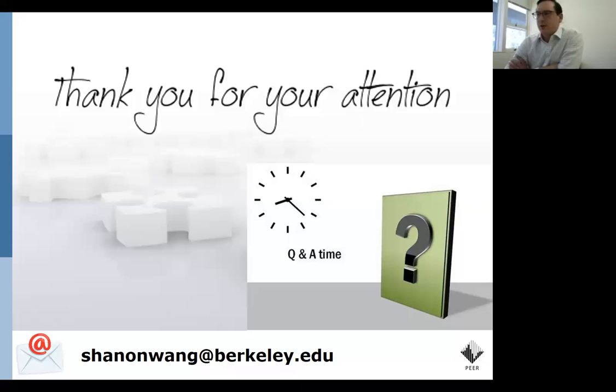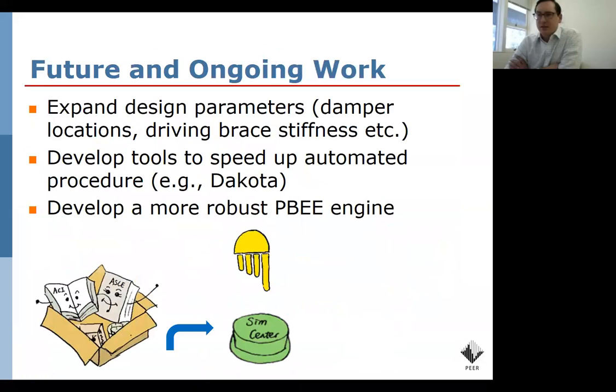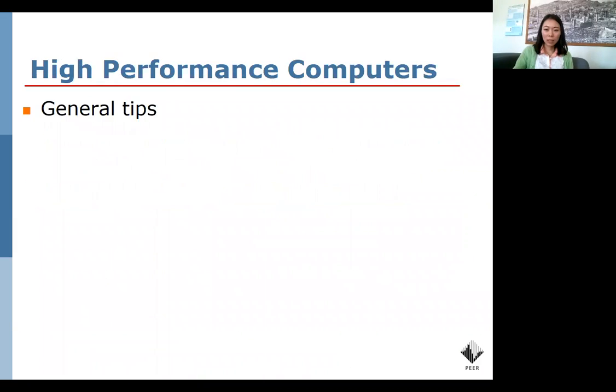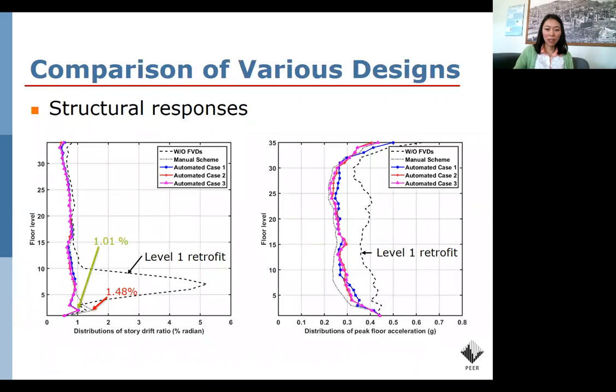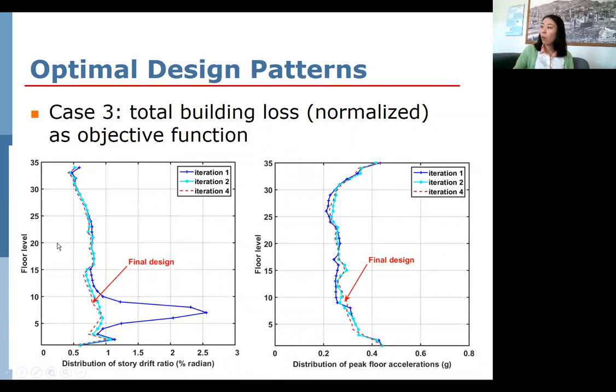In terms of results, there's a question about the accelerations. Why are the accelerations not reduced during the optimization iterations? Yeah, let's go back to the slides for that. That's a good question. One thing is the nature of such additional damping. Essentially, the added damping would be more effective at reducing the drift than at reducing the total floor acceleration, especially if you already have some level of damping.